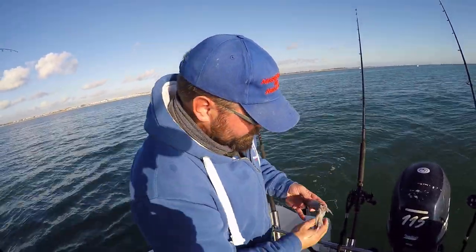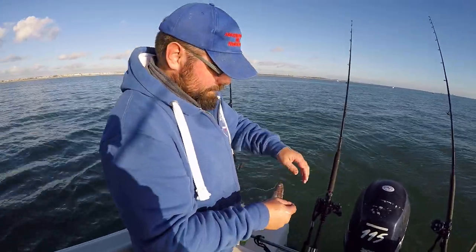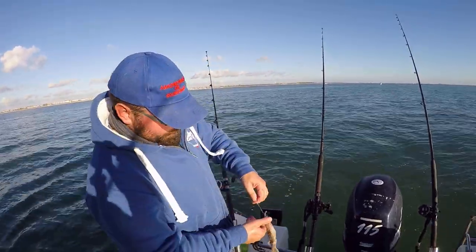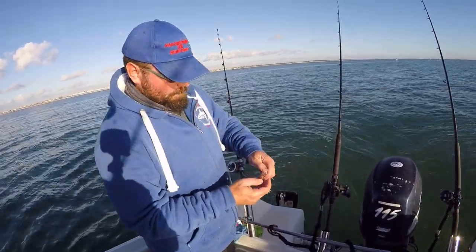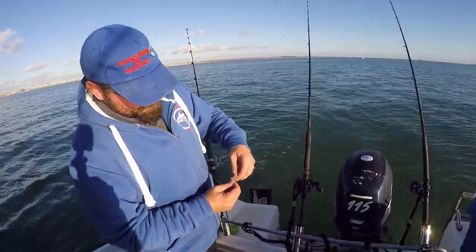Oh, single hook, single knot now. This one I'm using the pennel hook. Turns and we are done.